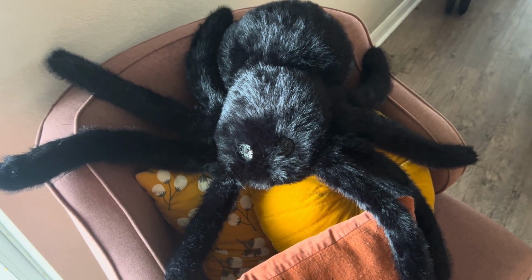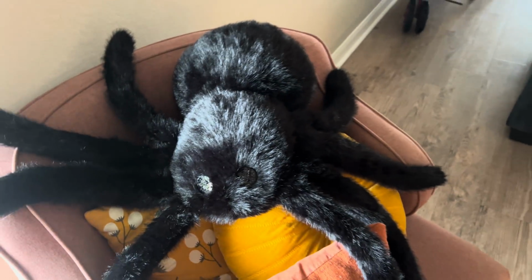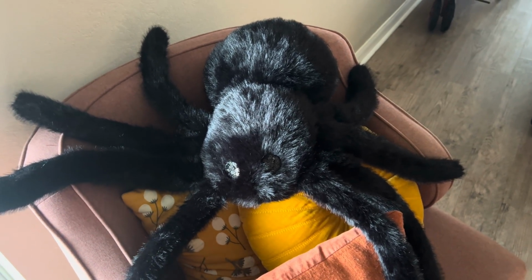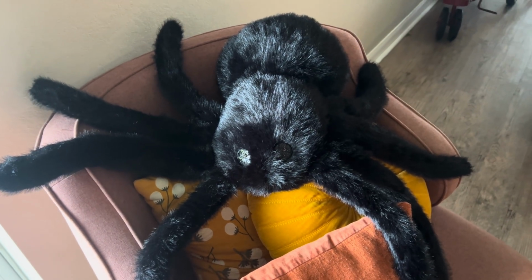Well, big, quite sizable guy. But yeah, I love him. What a great purchase. I'm so glad I just decided to grab him because I absolutely love him. Definitely a year-round piece. He's going to be staying out all year round. And yeah, I absolutely love him.